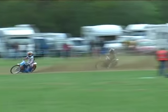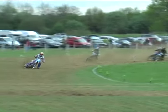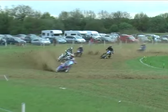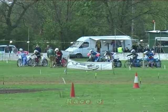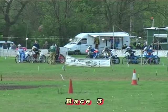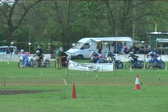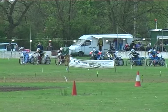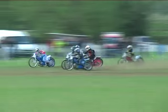Race 2. I might give you race 1 if I get time, but this is race 2. Race 2, the 350s. A win for number 5, Matt Etherington. Second, number 8, Kinchin. Third, number 26, Mark Giles. Fourth, number 19, Dave Mears. Fifth, number 48, Brian Cornelius. No other finishers. The winner's time was 1 minute 15.84 seconds, a speed of 56.62 miles per hour. 5, 8, 26, 19, 48. 1 minute 15.84 seconds, 56.62 miles per hour.